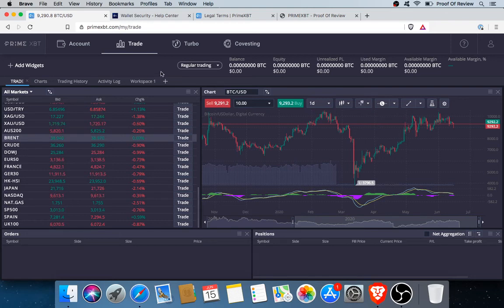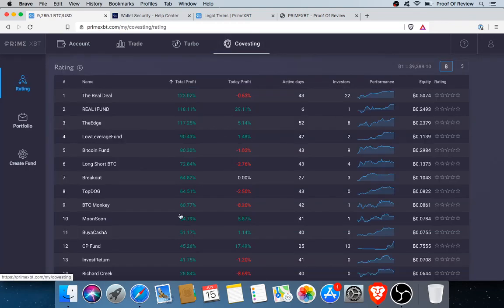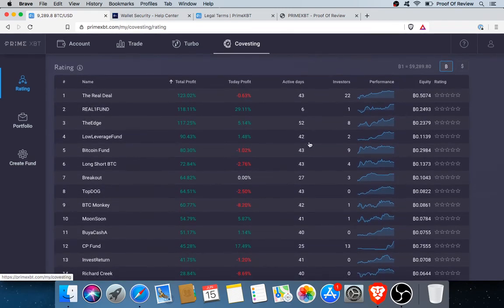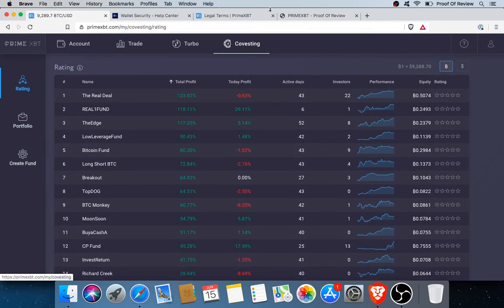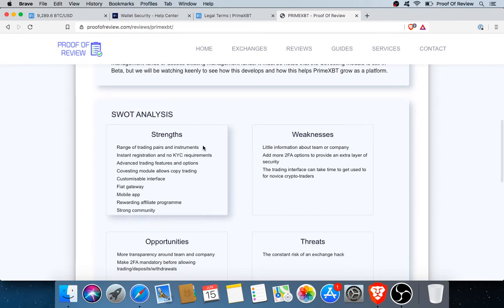And I think the key thing that's going to see this platform grow is the co-vesting module. If you're a good trader, get on here, start getting people following you. Now you can see the number of investors is decent. You can grow on here very quickly. And all in all, very impressed. There are a few areas of recommendation that I'm going to send over to the team itself.